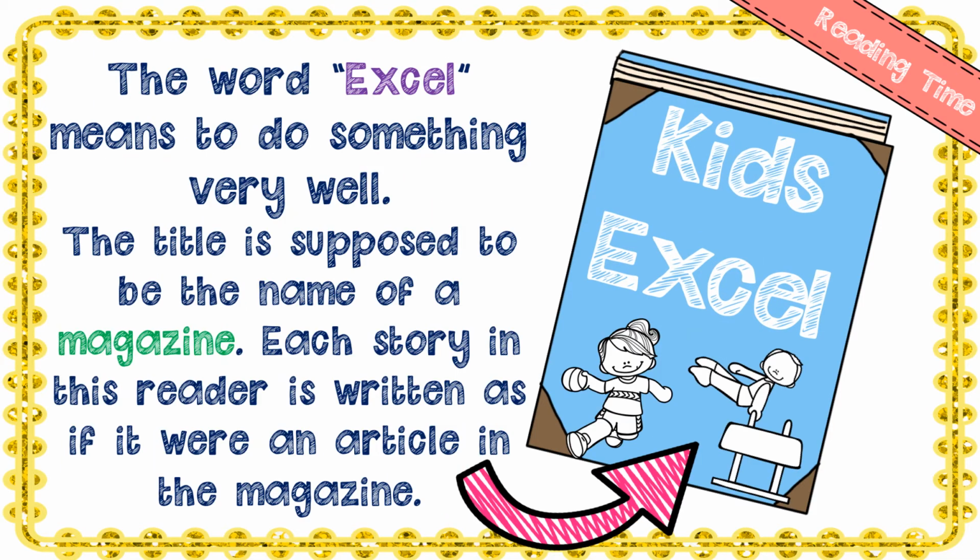Now think about the word excel. Excel means to do something very well. So the title is supposed to be the name of a magazine. Each story in this reader is written as if it were an article in a magazine. So it may be like a letter.